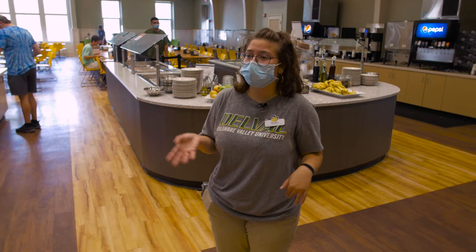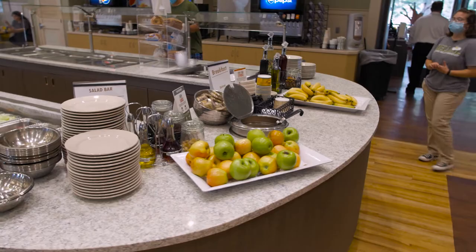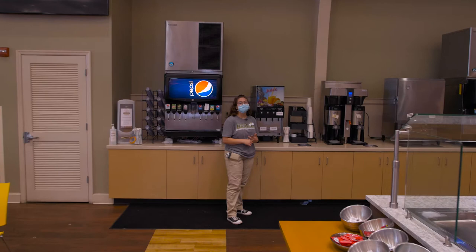Then they have fruits, vegetables. Our lettuce comes from our hydroponic labs on campus. We have fresh granola, yogurt. And then, of course, we have different drinks options, still tea and coffee, just in case you do like regular coffee or tea, but you just don't want the Starbucks plan.